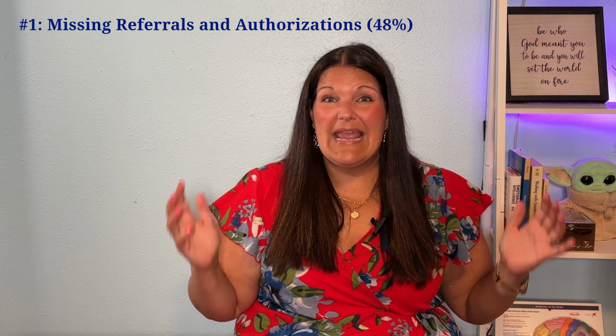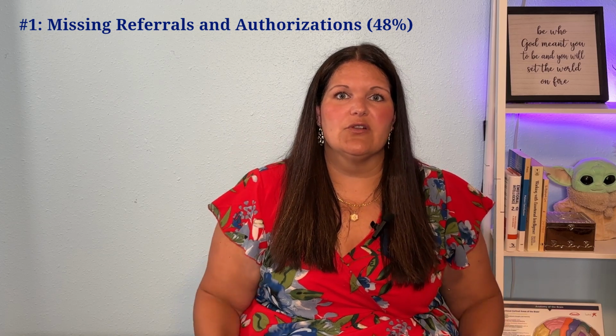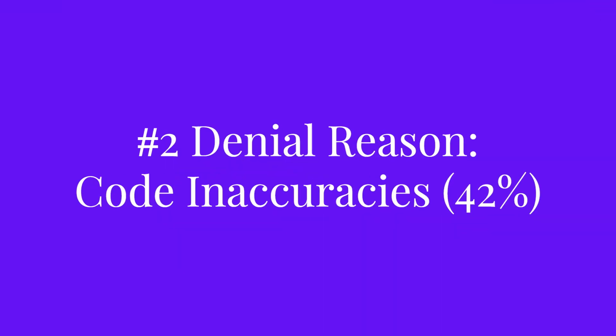But 48%, that's almost half of the people interviewed, said their number one reason for claim denials was authorizations. And that is definitely able to be fixed upstream to prevent further downstream, okay? Number 2, 42% of people said it was due to code inaccuracies.